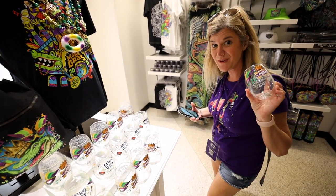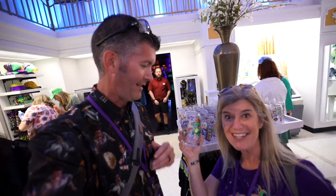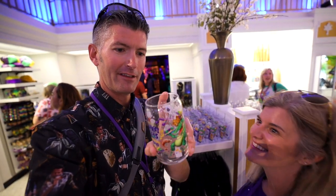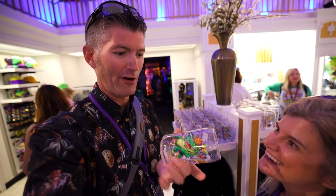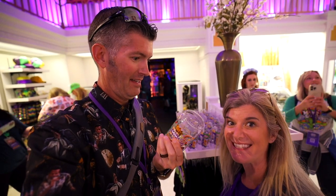Queen of the Bayou. I feel like that's me. You're Queen of the Bayou? Yeah. So this main area used to be the pass holder lounge, and then from here, another beer cup. I love these beer glasses. Love the lip on these pint glasses. I got one for Halloween Horror Nights. I use it all the time. I think I might need this. I might need the wine glass.